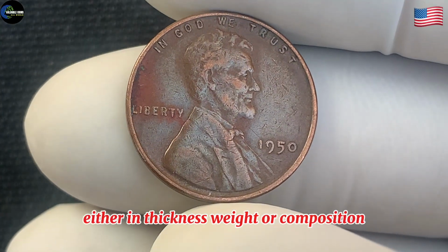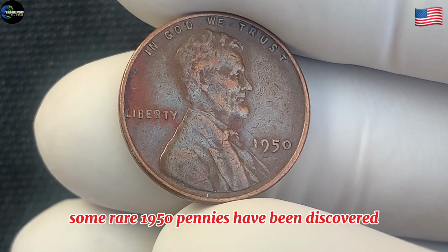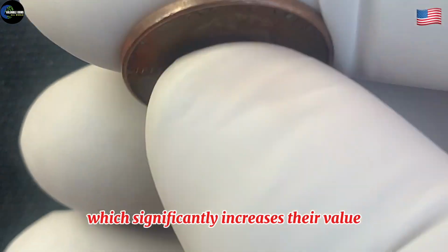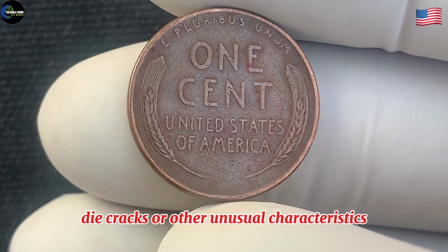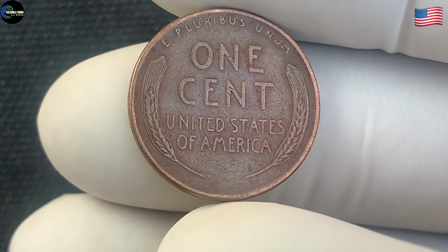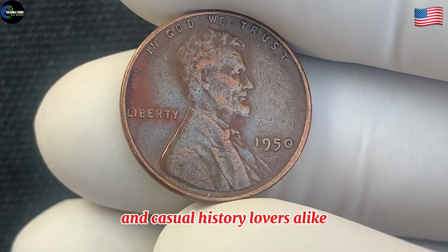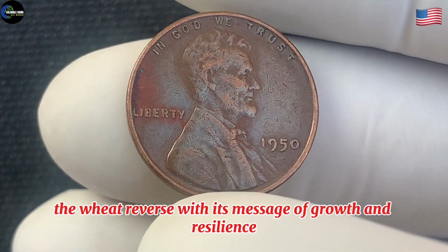Another possibility is a planchet error, where the metal blank used to create the coin was defective in some way, either in thickness, weight, or composition. Some rare 1950 pennies have been discovered struck on leftover planchets from other coins or using the wrong metallic alloy, which significantly increases their value. Others have been found with off-center strikes, die cracks, or other unusual characteristics that add to their uniqueness and appeal. Add to this the historical charm of the wheat penny design itself, and you have a coin that speaks to both seasoned collectors and casual history lovers alike. The wheat reverse, with its message of growth and resilience.